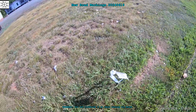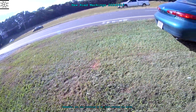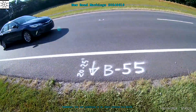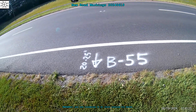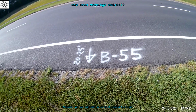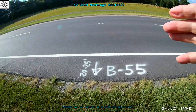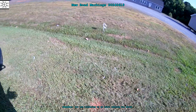Now, I don't know what the B55 or the B100 or the B whatever stands for, but somebody has just come today and done these markings as part of the survey work in preparation for the water line. I'm looking over there and I don't see any, but there's nothing over there. I'm wondering if this has anything to do with sewer lines.